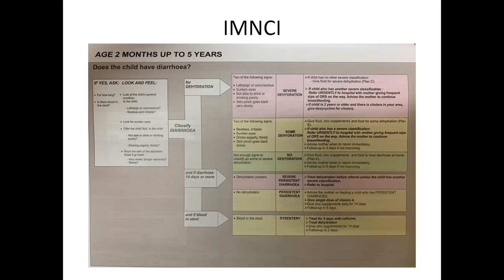In IMNCI, the main thing is we have color coding: green, yellow, and pink. Pink means immediate measures have to be taken. Yellow means you can start the treatment. And green means you can send the child back home. So for no dehydration, you can give fluid and zinc, advise the mother regarding the danger signs, follow up, and treat the child at home.